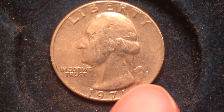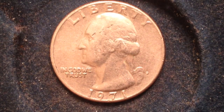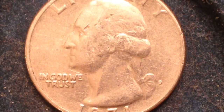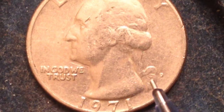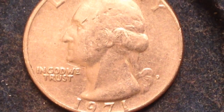So this one is well worn, definitely not a higher grade coin. It's got that D mint mark right there. The mint mark on this one looks pretty small, but it's really hard to gauge in comparison to others. Some years did have smaller mint marks on them. The only real way to tell that is comparing it to another quarter of the same year.